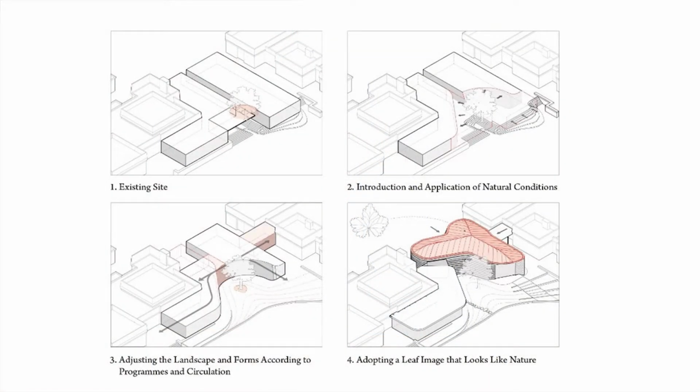Yeah. So this is the existing one, and then just to change the shape to make it comparable to this existing tree, and make a leaf type. And the tree and the artificial building are different in terms of structure and ventilation system.